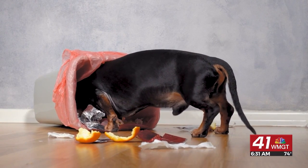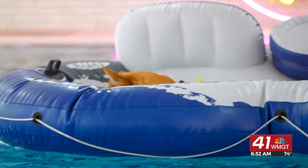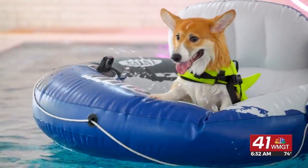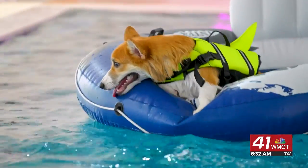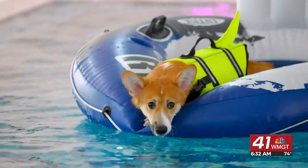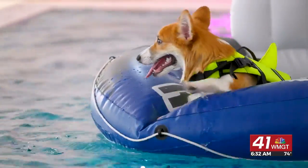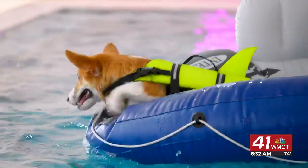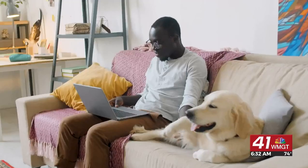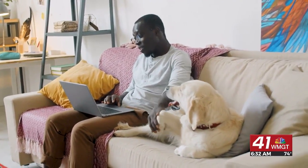You'll also need to pet-proof your outdoor area, whether that's your yard, a patio, or a pool area. If you don't already have a fence, talk to a pro about installing one as soon as possible. If you do have a fence, look for any gaps where your pet could escape from the current fencing area. If you have a pool or a pond, consider covering it, or you may need to supervise your pet when you bring them outside.